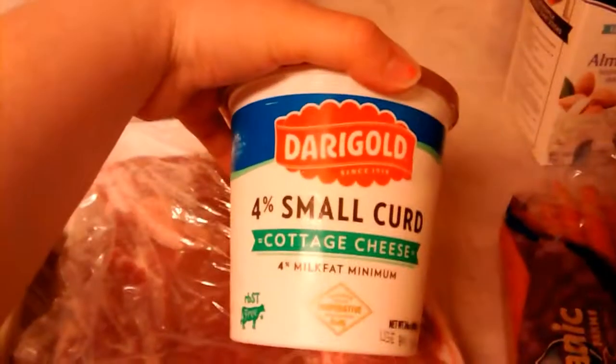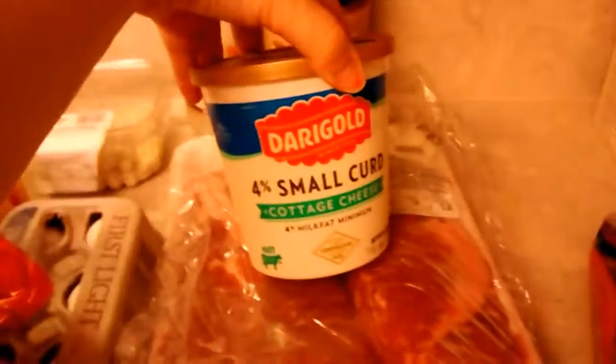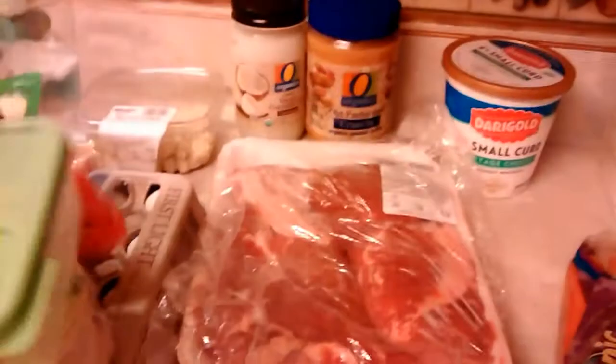So I do that. And then I always have cottage cheese on hand. It's only 5 carbs for a half cup, but you do get 13 grams of protein and 5 grams of fat. It's just another really yummy thing for variety. And then here is my celery. I always have celery on hand.